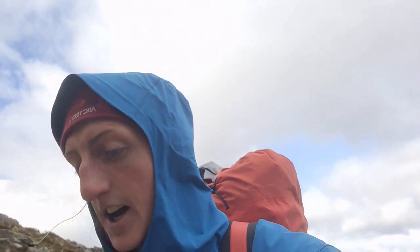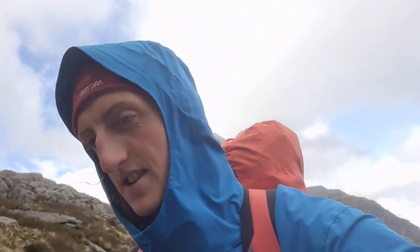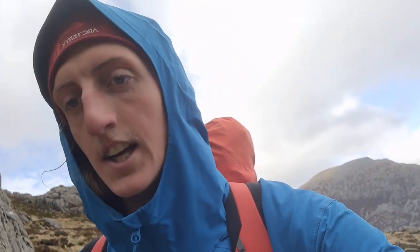The route along the ridge takes us in between a few pinnacles, and there's a few little down climbs and gullies we have to climb back up, so it's usually quite sheltered. With the wind direction today, it shouldn't be too bad. I'm sure it'll be quite windy at the top there, so we'll see how we get on.